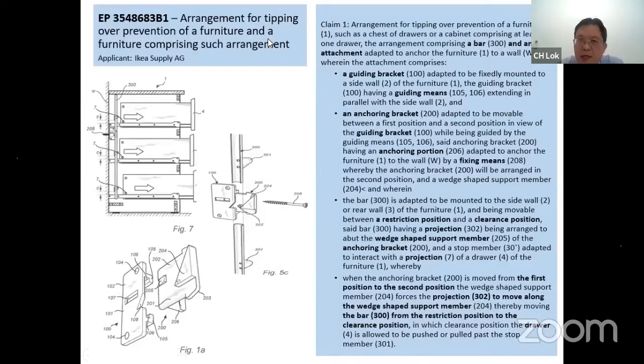And this is the patent that IKEA uses, the mechanism that IKEA uses to secure the dresser to the wall. If you look at the claim, again, it's a combination of functional features that you can put together to prevent tipping over. And it comprises a bar, an anchoring bracket and a receiving, if you can see my pointer, this is the guiding bracket and this is the anchoring bracket.